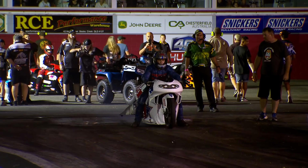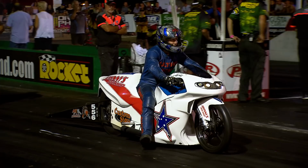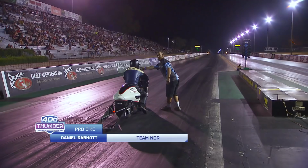On-screen, we've got Lockie Island. Now, we heard from Island at the end of that first round that they possibly could be doing an interchange between that first round and second round. So if they've done that and made it here in round two, that's a pretty slick effort from the team. He will be taking on Daniel Rabnott. Now, Rabnott had lane choice. He has taken this lane, left of the screen. He ran a 7.51 in that first session. So it's going to be a tough pass here for Lockie Island.